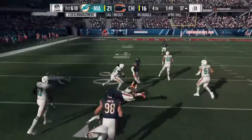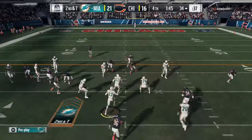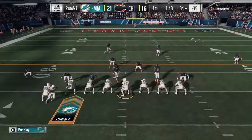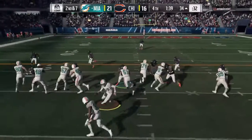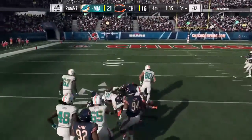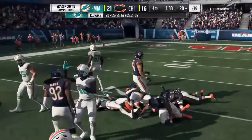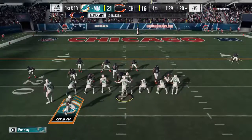Tannehill hands to Drake. And he'll be taken down at the 34. 3 yards on the pickup there, and it'll be second down. I like it. I like the call. Still an opportunity to run the football and chew up a little more time off the clock. They'll run with Drake. And they'll get this one down to about the 20-yard line. A Miami first down on the 14-yard pickup.